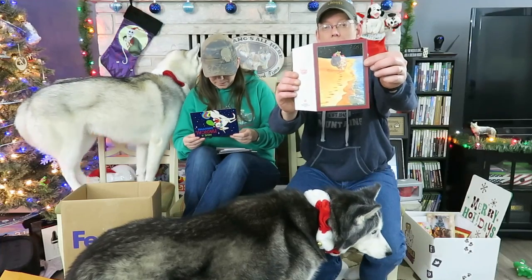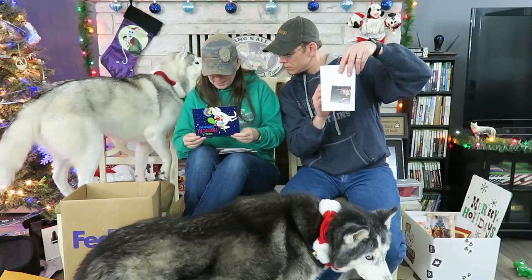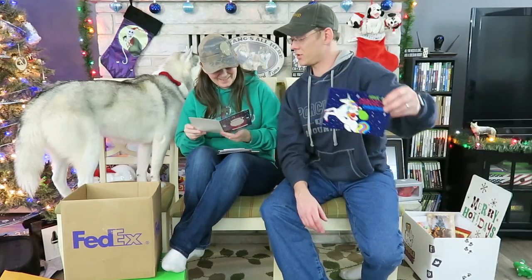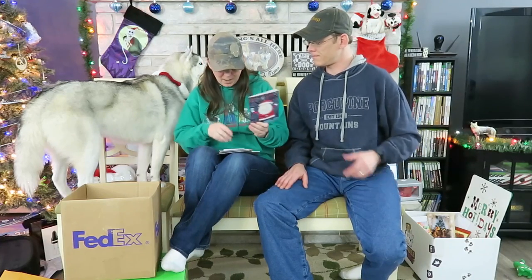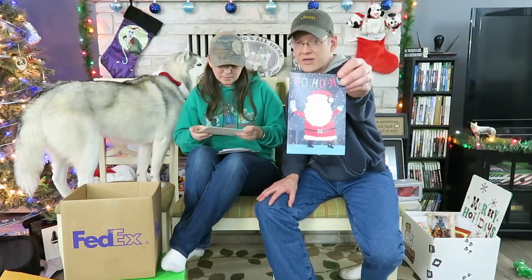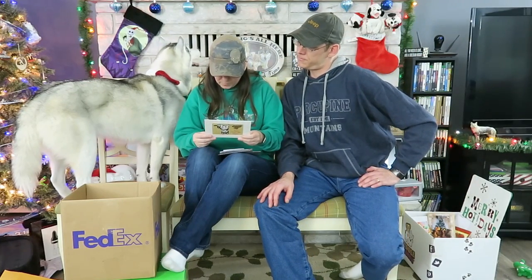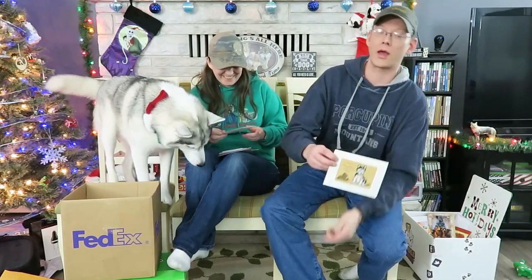This one has a unicorn on it. Diane in Alabama. Have a magical Christmas. Isn't that adorable? That's cute. Extra stamp. Dorsa and Mansa from Iowa. This card is awesome. Love them stamps. This is a handmade thank you card. You will love this. This is from Samantha from North Carolina. It's a needlepoint card. Oh, yeah. They're awesome. Isn't that cool?